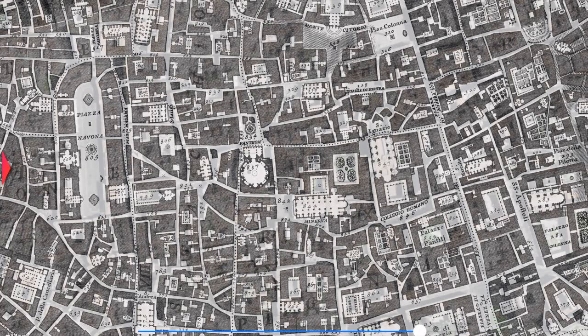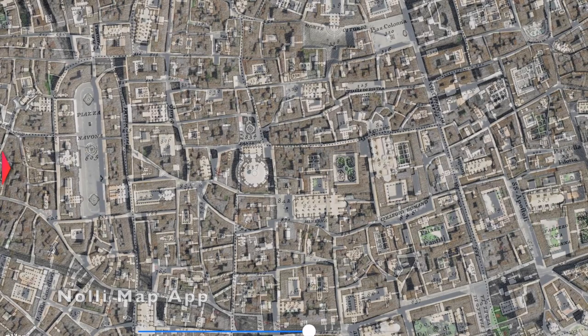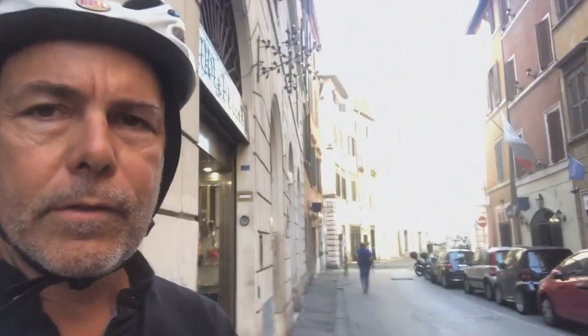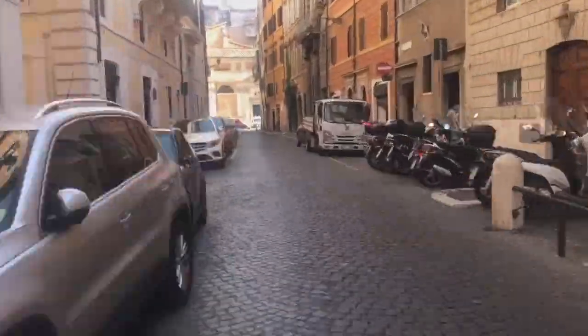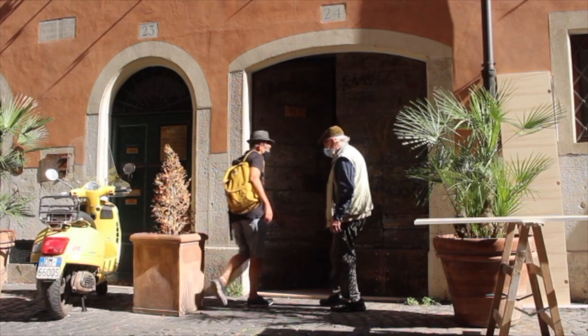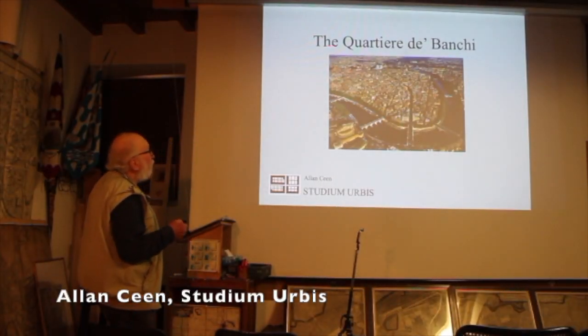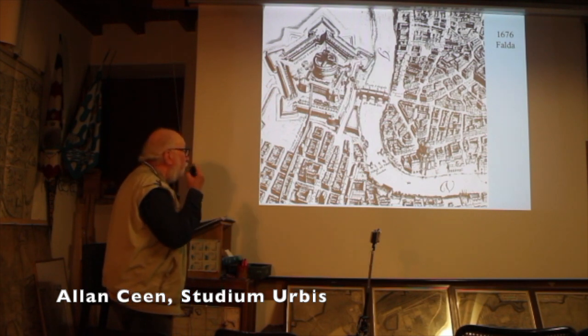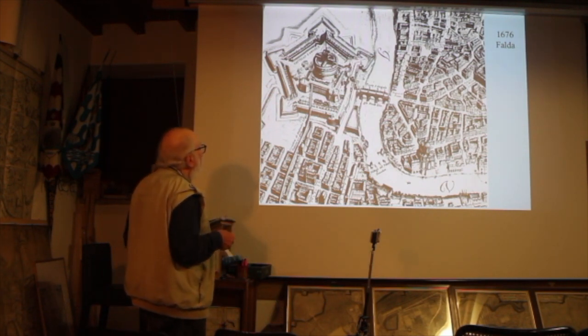To help the students interpret the maps, I take them remotely to visit local experts like Professor Alan Seen. On Via Monturo, which is down the end of Via Banchi Vecchi. The Quartiere dei Banchi. Another major map is the Falda map. There's the date on the screen.